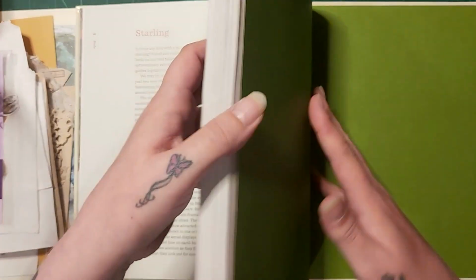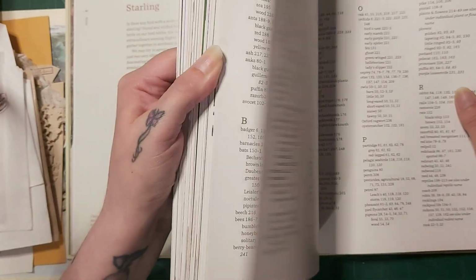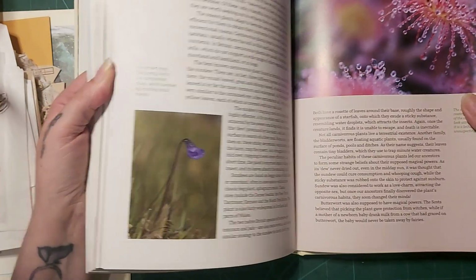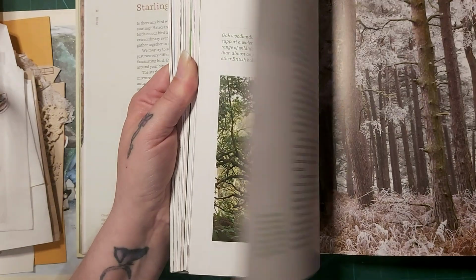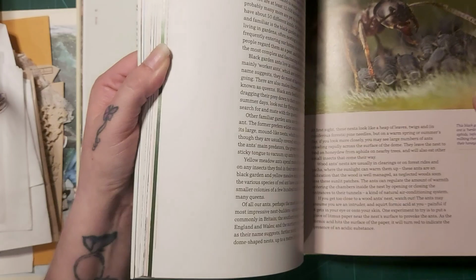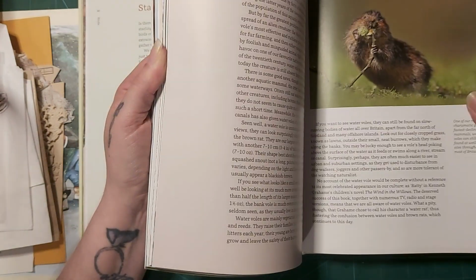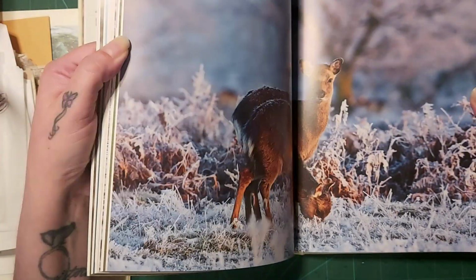Beautiful. We've got index pages at the back, obviously. They're good to use. We have fauna, like shrubs and things and flowers and hedges. Yeah, absolutely beautiful. Then we've got sea life, we have garden insects, ants, bees, ladybirds. Absolutely gorgeous. Oh, we've got the little mammals. Oh, they're cute. Oh, look at that bat. I don't even know if you could see that.